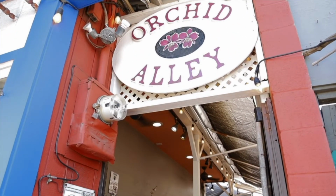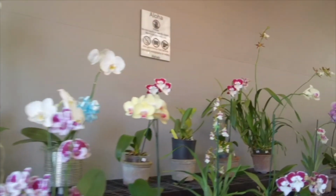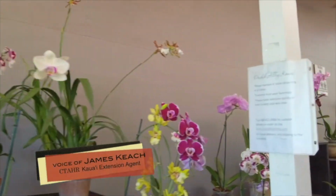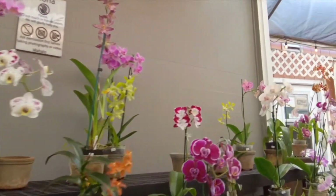Today we're entering the Orchid Alley, located in the bustling downtown of Kapa'a. And as you can see, it truly is an alleyway. You enter from the street and then are greeted by a profusion of orchids across the entrance and down into the shop.